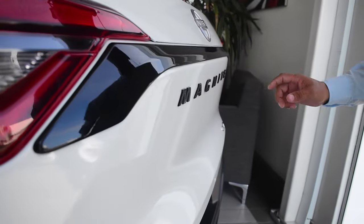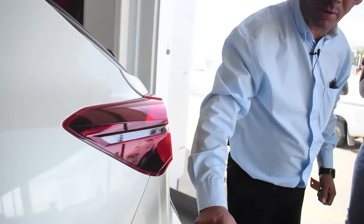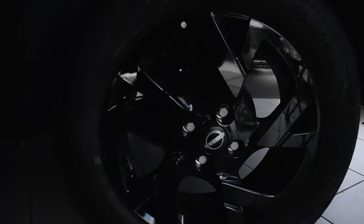It's also black, yes. While the others are totally in chrome. The normal Magnite comes out with a chrome rim, and this one comes with the black rims. So that's where the difference is. That's where the major difference lies, basically.